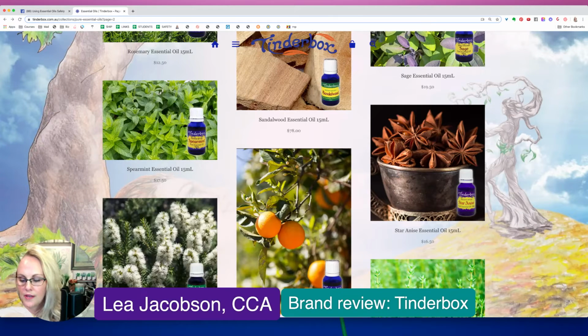Sage essential oil, that is going to depend on the kind of sage.